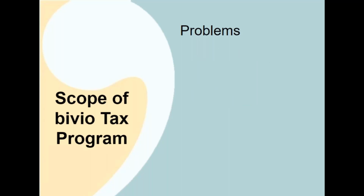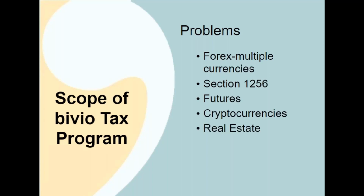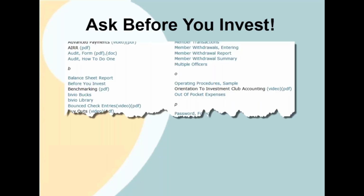Other investments which you are not able to handle with Bivio include Forex trading, which is foreign currency exchange trading, Section 1256 contracts, futures, cryptocurrency, and investments in real estate. If you have any questions about something your club is about to invest in, please ask us before you buy it. We'll be glad to research it for you and let you know if it will cause you any problems in your accounting or your taxes.